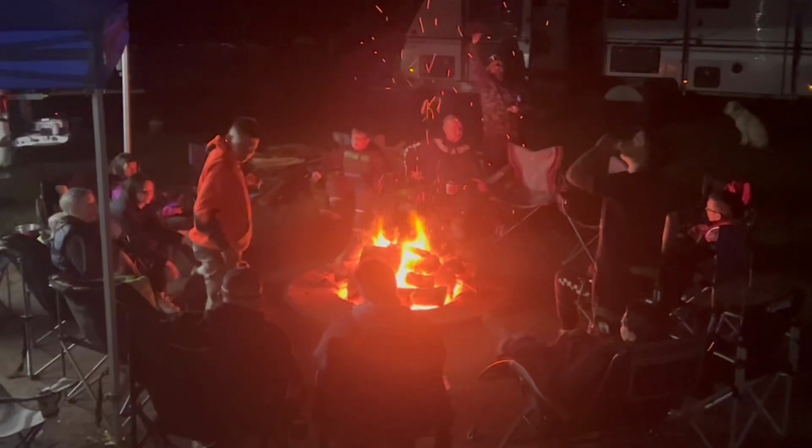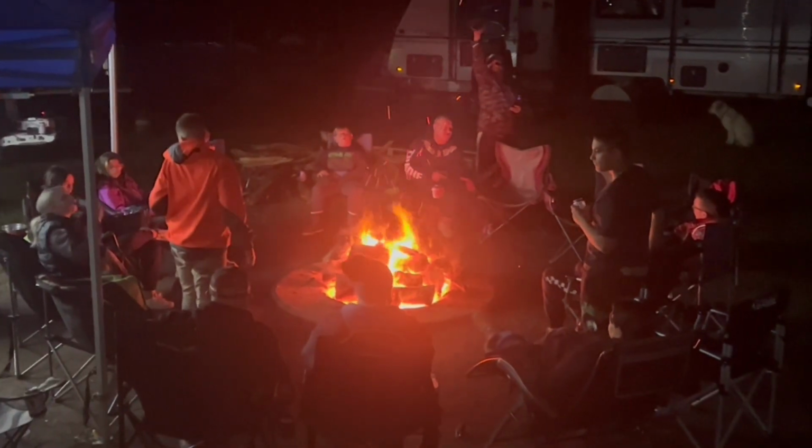Rather than have to stay up to 12 o'clock at night for those coals to be ready to cook on, I can get my stovetop out and I can do a meal in the pan, for instance. But yeah, if you're going to do campfire cooking, make sure you have plenty of time for that fire to get through that wood and get you some really nice coals.